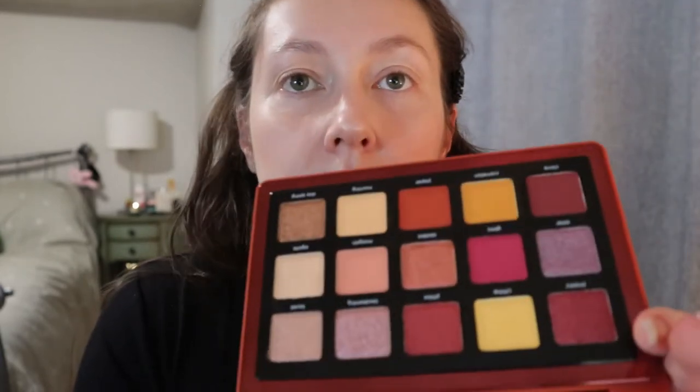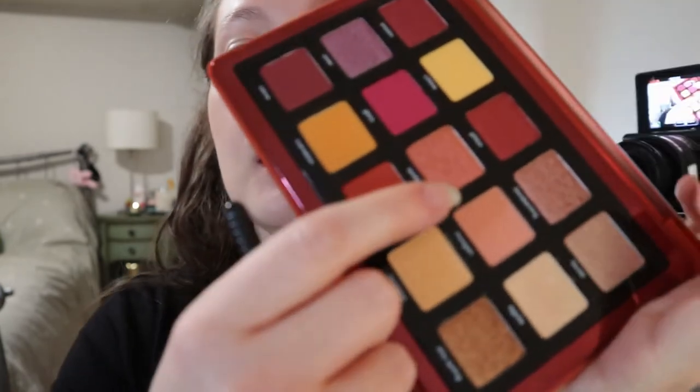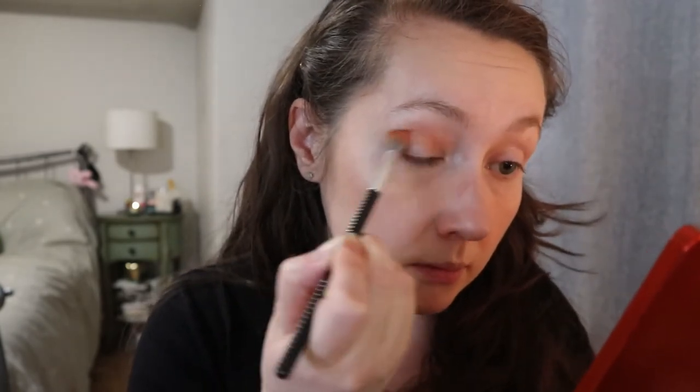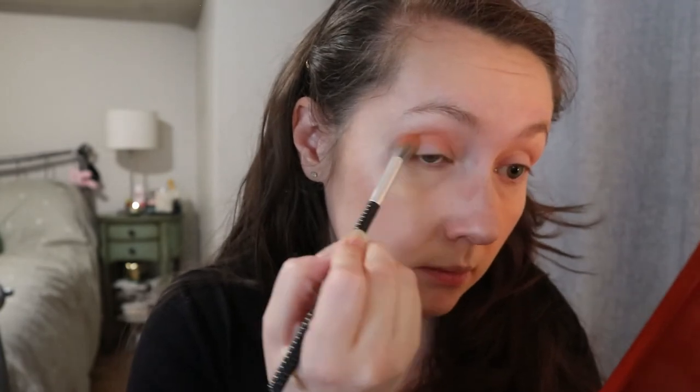So for today, since I don't want to do anything crazy, I'm sorry if this is a boring look, but it's nighttime, so I'm not going to do a full glam. But I do kind of want to use my Natasha Denona palette. Yeah, you can make this more subtle. I'm going to go in with this shade Morgan in the crease.